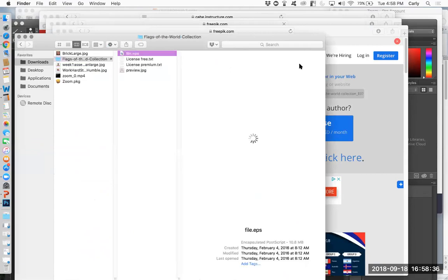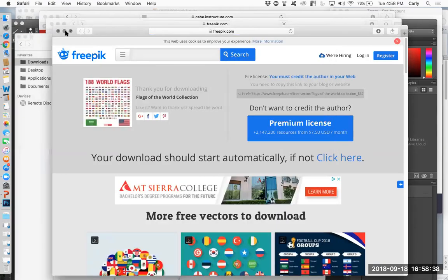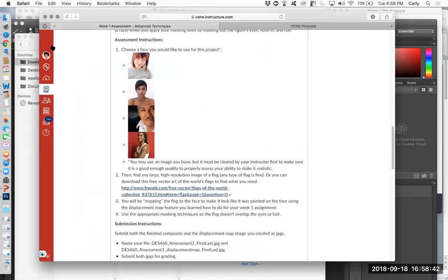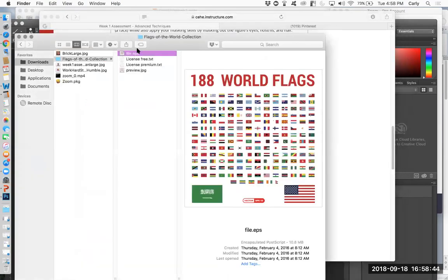Okay. Now this vector file is a .eps, and we remember from DES 104 that the EPS file doesn't open up in Photoshop. And so what we have to do is open this up in Illustrator first, and then we can copy it and paste it into Photoshop.